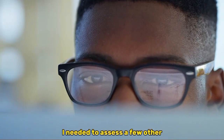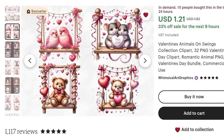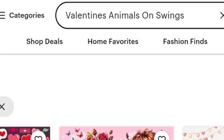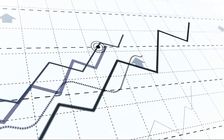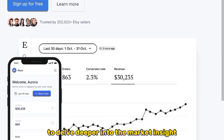But before diving into the design process, I needed to assess a few other aspects to confirm if the digital design was indeed the right one to create and wasn't saturated. Firstly, I pasted the product name into Etsy's search to assess its competition level. I discovered low competition in the market, and I saw it as a positive signal to proceed with the design. To conclude my analysis, I utilized this paid tool called Alura to delve deeper into the market insight.